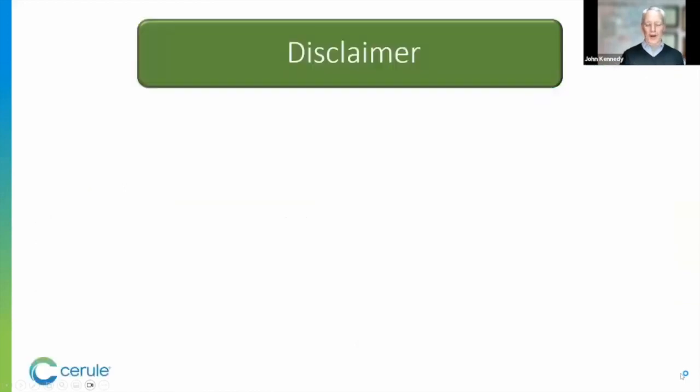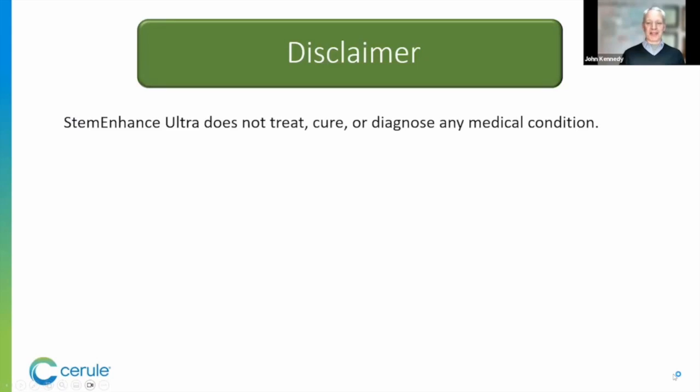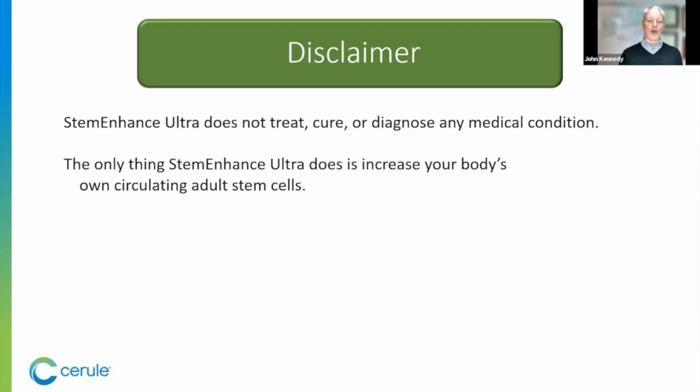There we are. Oh, just firstly, a disclaimer. I better put this in. StemEnhance does not cure, treat, or diagnose any medical condition. Okay? The only thing that StemEnhance does is to increase your body's own stem cells. And that's it. There's a big full stop there.